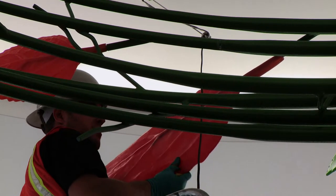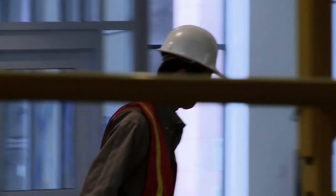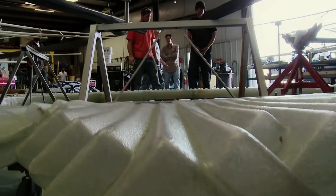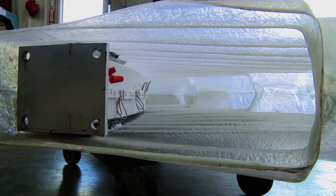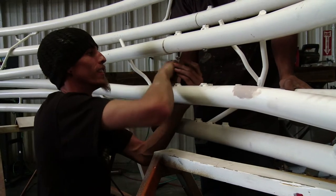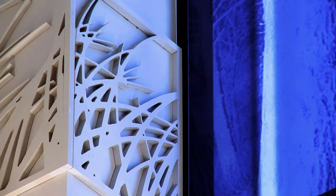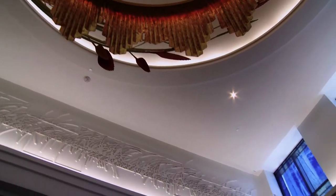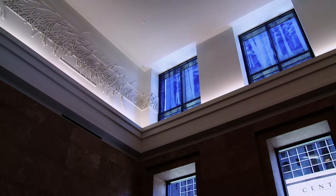Go flatter. There you go. We fabricated four separate elements here, starting with the corona, and then working towards stem rings, the leaf elements that are part of the stem rings, the wall relief that's really based on Colorado prairie grasses, and also the art glass, which is a silhouette of a Colorado forest.